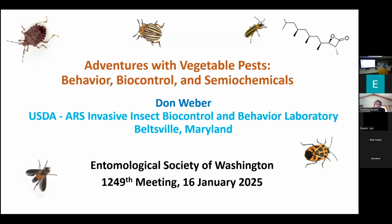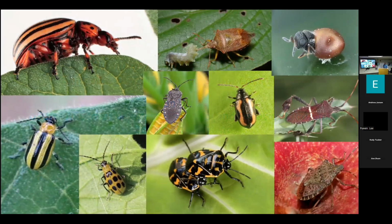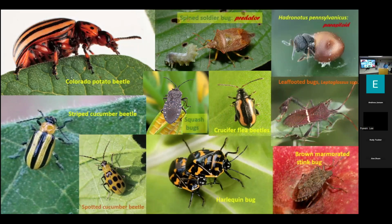Adventures with Vegetable Pests. The emphasis is actually going to be more on the semiochemicals and behavior, but we'll see how it goes. These are some of my stars. Beetles and true bugs, and there's even a hymenopteran there in the corner. Here are the common names and a few scientific names of the beetles, bugs, and there's even a lepidopteran in there.